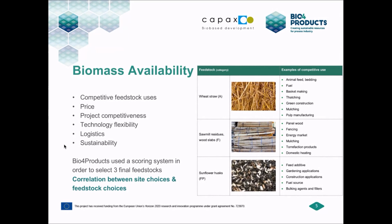On the right side of the presentation, you can see the final feedstocks that we chose within the Bio4Products project. We investigated many more feedstocks. But at the end, we wanted to investigate larger volumes, and these are the 3 feedstocks that we withheld: wheat straw, sawmill residue, which we call slabs. So these are sidings from tree stems, and sunflower husk. I will not go more into detail. You can find this more in detail in the public report. Now, in order to come to this feedstock selection, we use the scoring system.